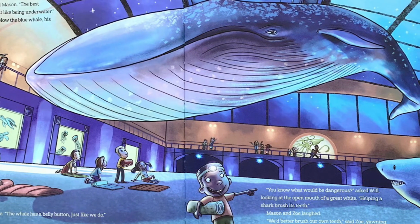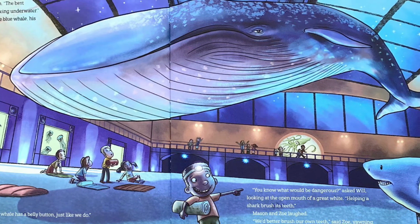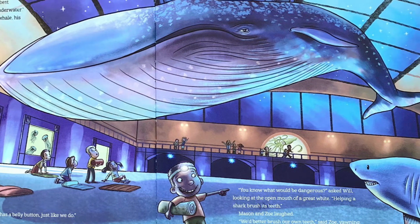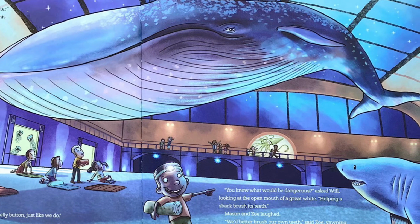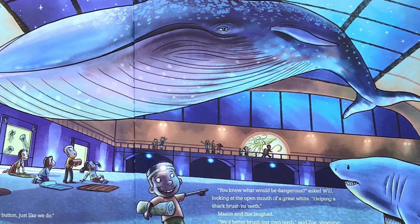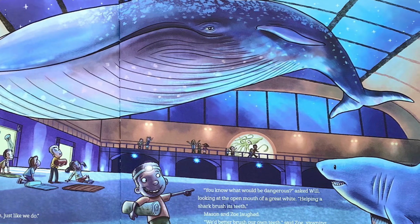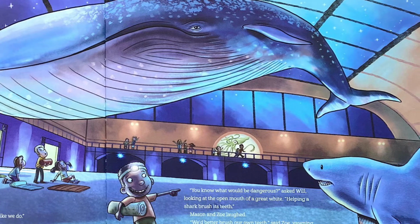Can you see the belly button of the blue whale? Yes. Here. "You know what could be dangerous?" asked Will, looking at the open mouth of a great white. "Helping a shark brush its teeth." Martin and Zoe laughed. "We better brush our own teeth first," said Zoe, yawning.